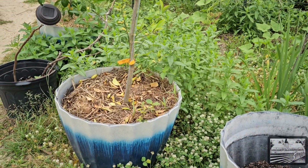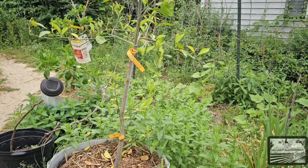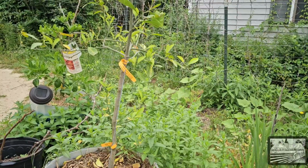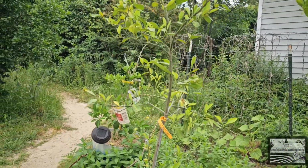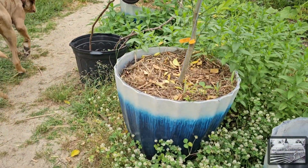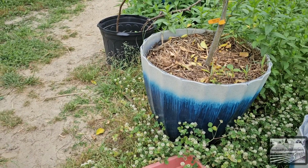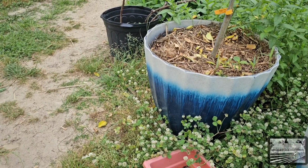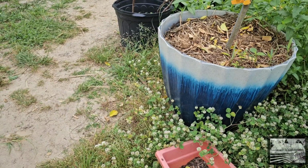This is what happened. You see it kind of looks yellowish green, like it's not doing the best, and it had all kinds of fruit on it, but now it doesn't. What happened is, even though it's got holes, those holes got clogged up some kind of way, and it was holding water, and I didn't realize it. And so as a result, its feet got and stayed wet for a while.